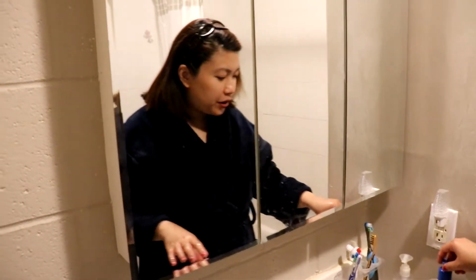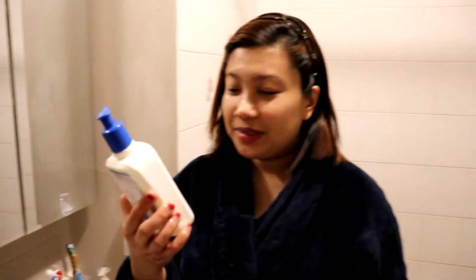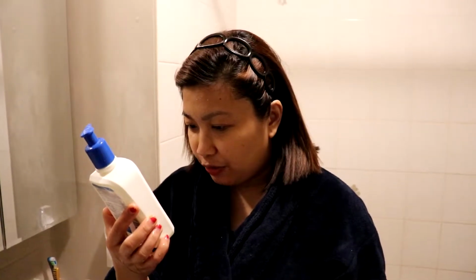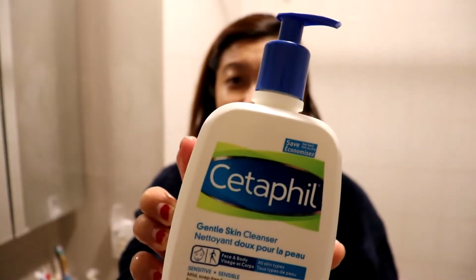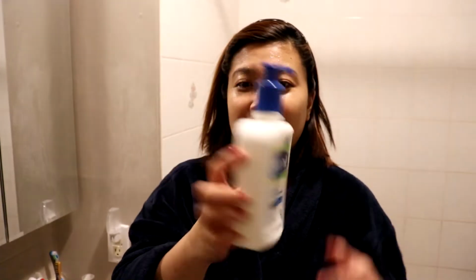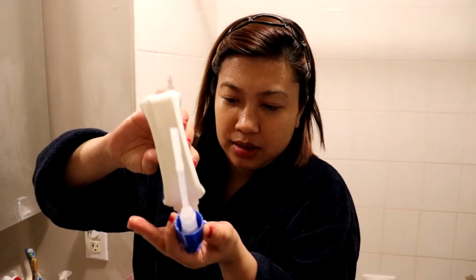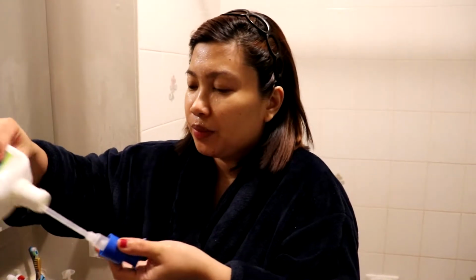Turned off to save water, and then I will be using the Cetaphil Gentle Skin Cleanser. This is for sensitive skin and it's a mild and soap-free formula. So I have been using this since forever. You can see it's almost finished, there's very little left. And I love this cleanser so much.